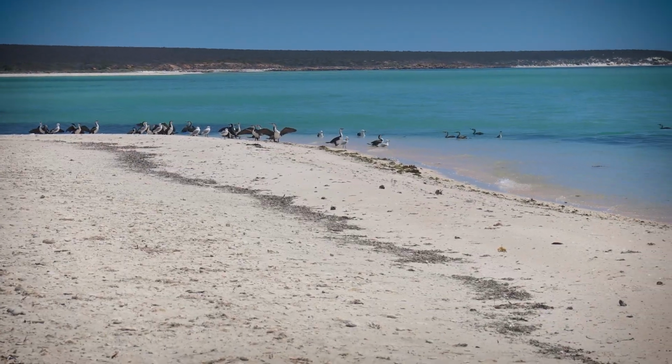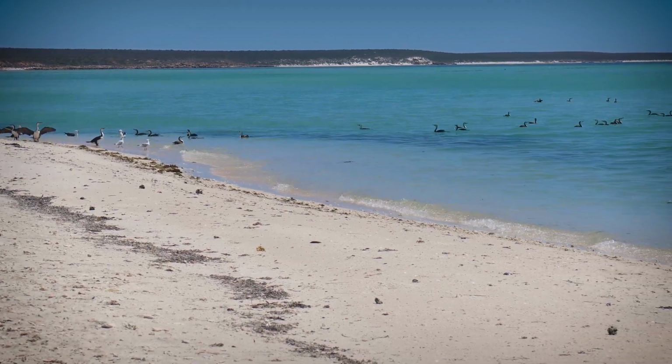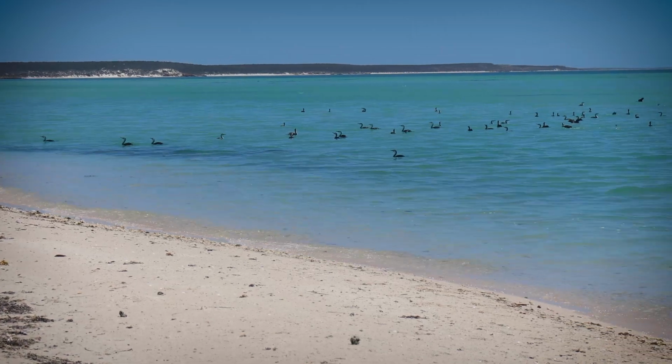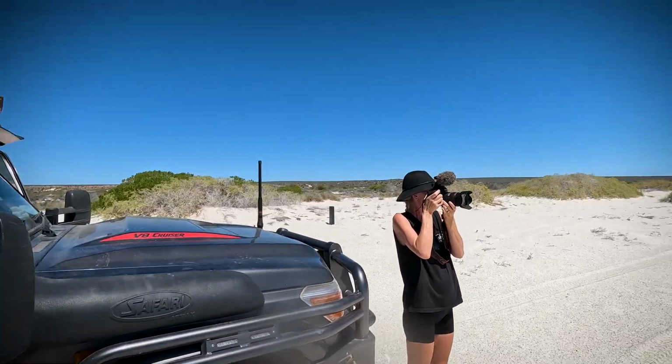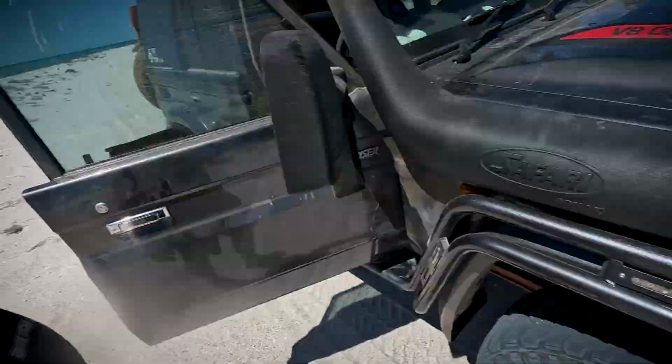But look, we found the cormorants. Heaps of them. They're cormorants, and there's big gulls, and Tanya's berating me for not bringing a large lens, so she has to make do with my teeny tiny 74 as opposed to the 200, but that's all right.